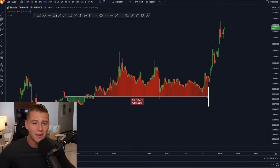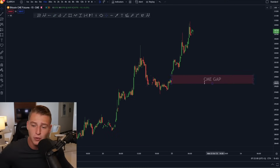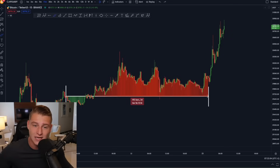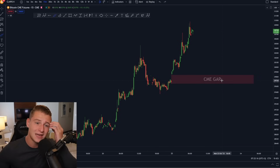And with that being said, let me jump straight into the content, because on the imminent short term, yesterday we created a CME gap and we can clearly see Bitcoin didn't fill up the CME gap, went down before closing that weekend, but still managed to create a small little CME gap around 29.9k to 29.7k.